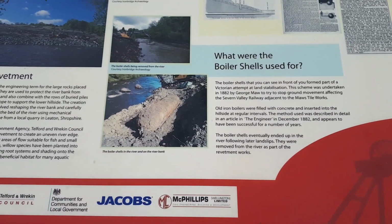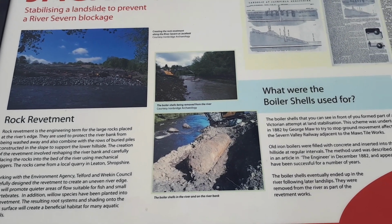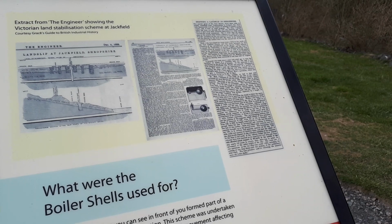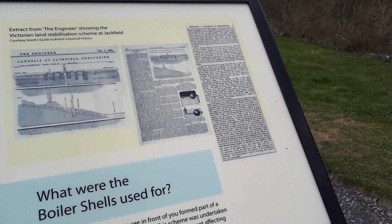And you've got some pictures of everything that was going on, and an article extract from The Engineer showing the Victorian land stabilisation scheme at Jackfield.